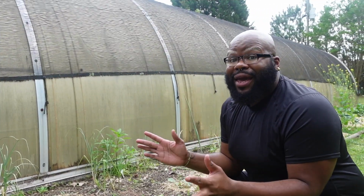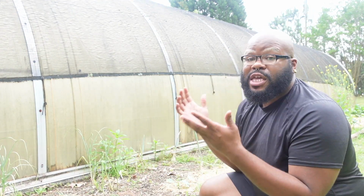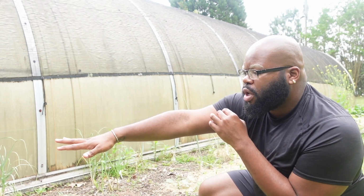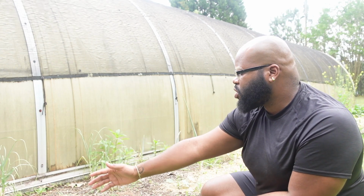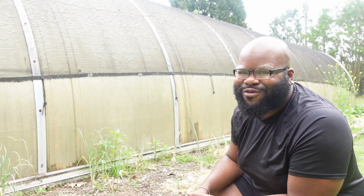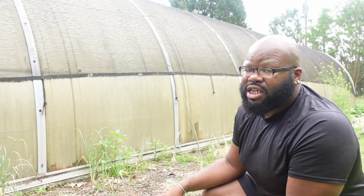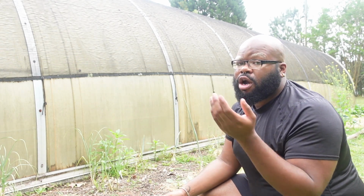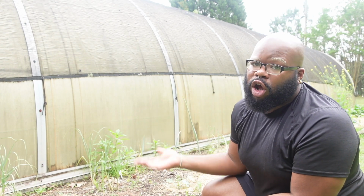Okay, so starting right here in this section of this long row, we have a mixture, a plethora of different produce in this section alone. To the left of me, we have tomatillos growing. We have some squash interplanted in between them. We also have a very small patch of watermelon growing. And then we have our remaining garlic in this area. This is the very last garlic that's been growing here in the garden. If you watched our previous garlic harvest video, we left it in the ground because it was very small and we just wanted it to get as large as it could.